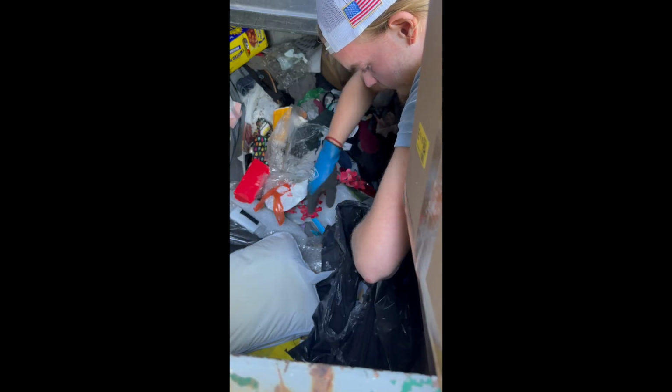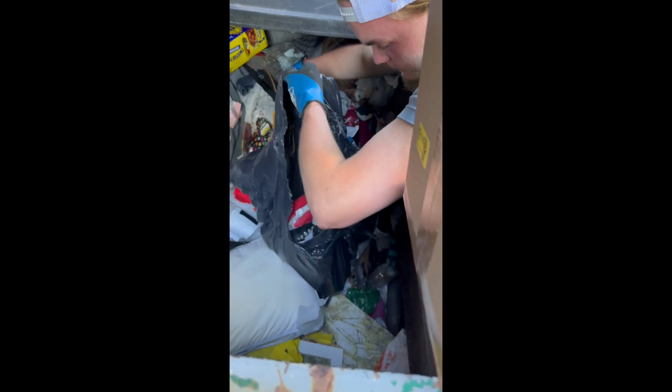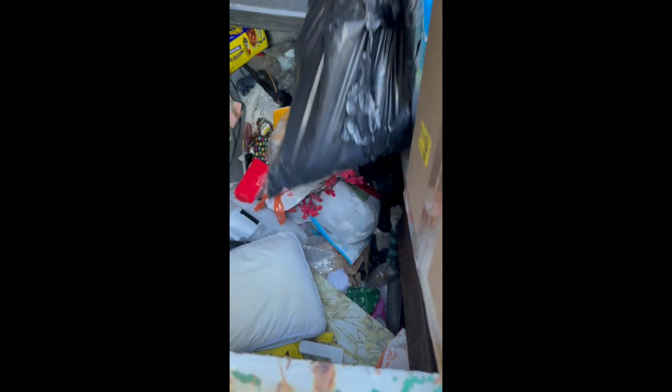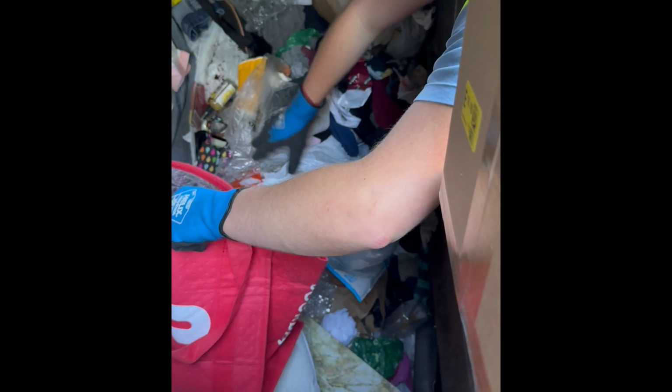Yeah, it's like clothes and stuff. It's kind of hard for you to see, but it's basically just clothes and stuff right there. So that's when I just grab the entire thing. We're gonna try to pull out some stuff, but that's just trash. I don't know if this is really good, but I can always take it for clothes recycling or fabric recycling.